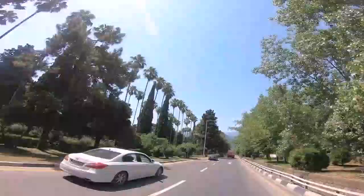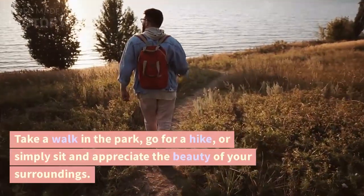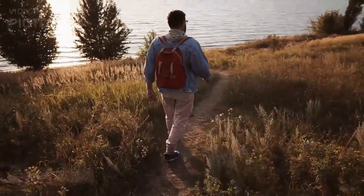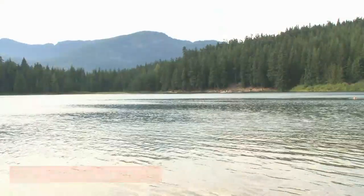Number 4. Connect with nature. Spend time outdoors in nature. Take a walk in the park, go for a hike, or simply sit and appreciate the beauty of your surroundings. Nature has a calming effect on our minds and can help us feel grounded.